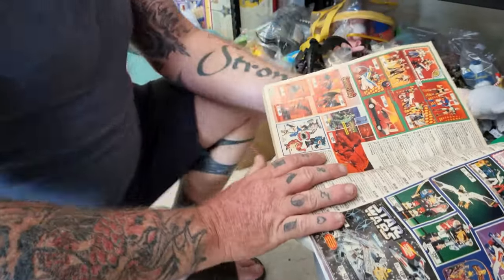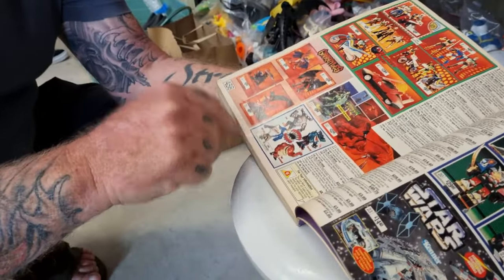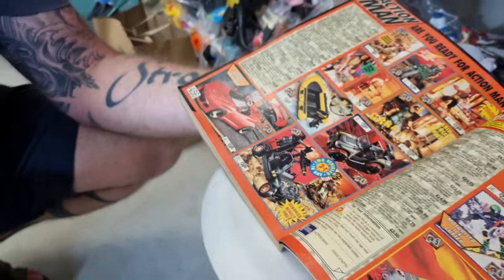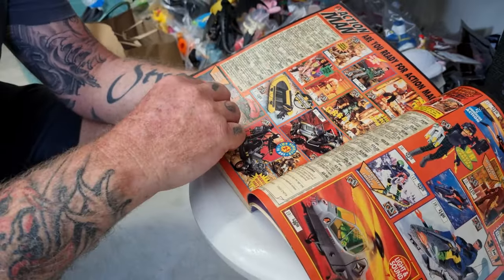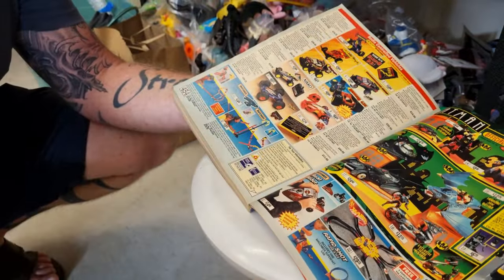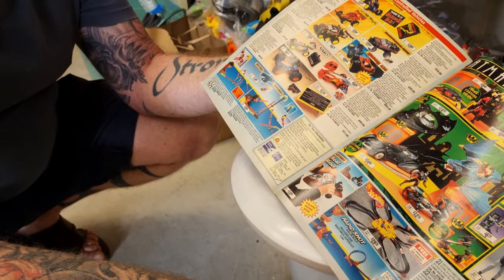I wasn't collecting toys in this era, but they're so rad though, eh? Look at that. Street Sharks. £8.50. Wow. Action Man. Oh, wow. He must have been popular. He's got two pages. There we go. Oh, look at that. Soft cars, RC cars. Look at the Batman.